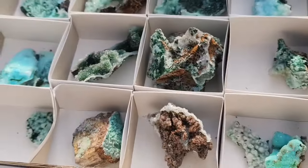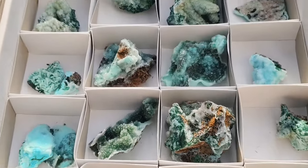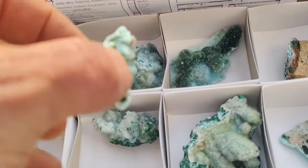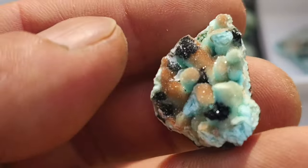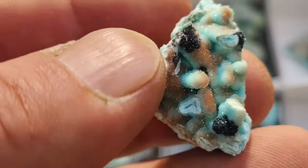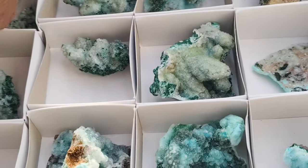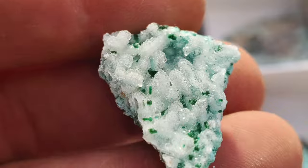Then on to 23 little chrysocolla malachite cocktails. So little ones right here. Look at that little special knob there. Right there's a little thumbnail of deliciousness. Juicy malachite, chrysocolla, copper in the juicy. The other little one is nice. There we go. More juicy.